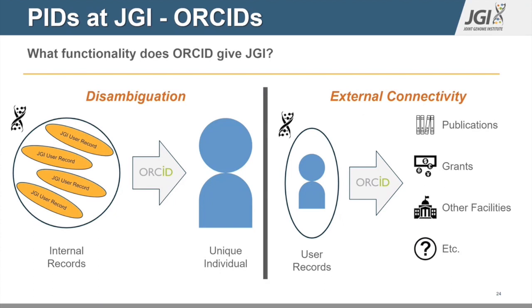So in terms of external connections, the functionality here allows for some of the analyses that I touched on a few slides ago. I've created a clean record for a user. What if I want to look at that user's publications? I can't just do that automatically with what we store internally in JGI systems. However, I can tell my system that one contact record should be paired with one or more Dimensions author records. Then I can do that. ORCIDs allow me to make those connections because they provide a common, widely used third-party identifier that lives in multiple systems and stays persistent across those systems.